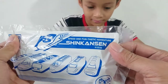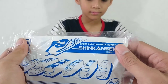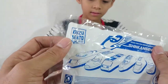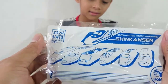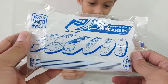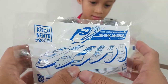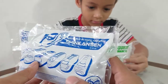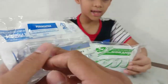Okay, this is so cool. This is Shinkansen fast track speed track from Japan. But this is from Hakuben. Kidzu Bento, Kids Meal, Kids Toys from Hakuben. Oh, so cool. This is a collector item. Only 6 of them. We got 2. Finally. Yahoo!